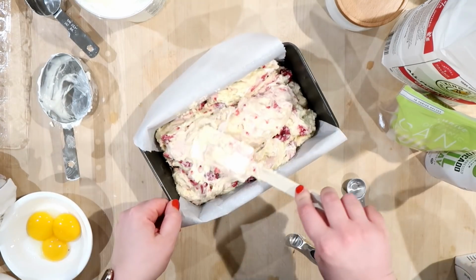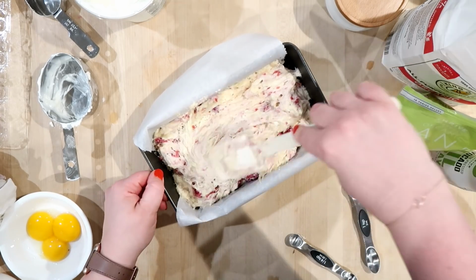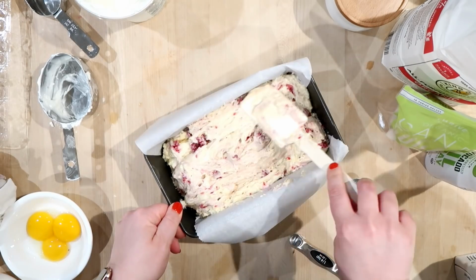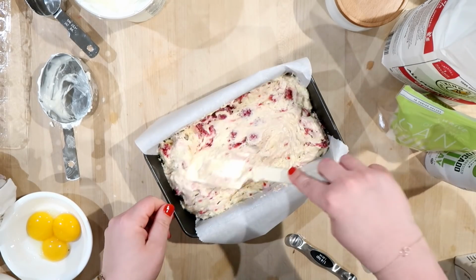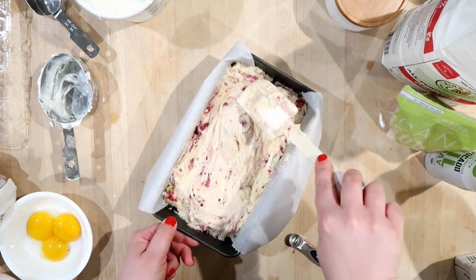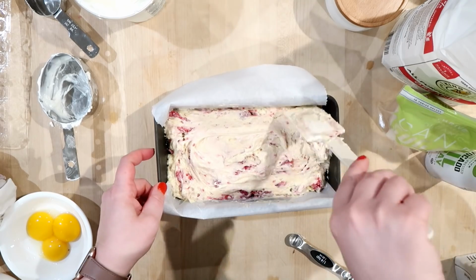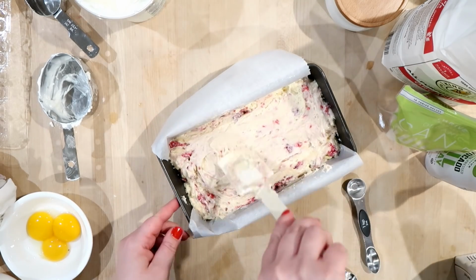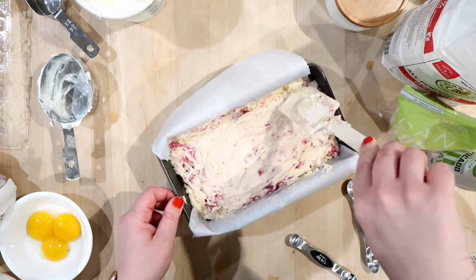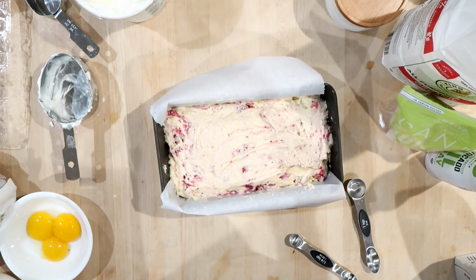Okay, so I'm like 98% sure that I had some turbinado sugar in the pantry, which is the really coarse ground sugar that you can use to sprinkle on top of baked goods to make a crunchy coating. And I just looked through my pantry and I cannot find it. So either someone got rid of it or I've put it somewhere that I cannot find it. So we're gonna skip that part, which is fine, you don't need it.